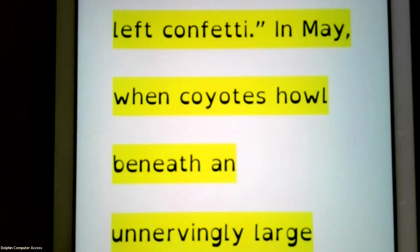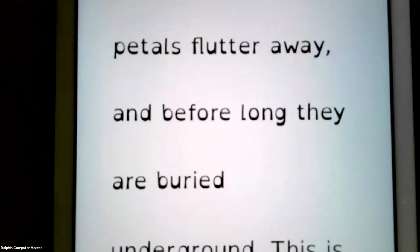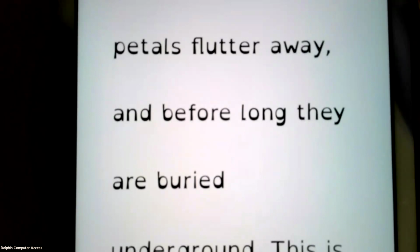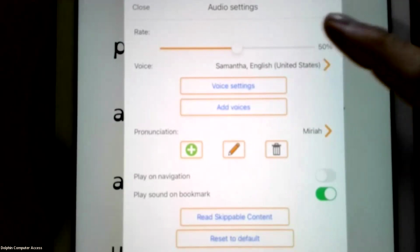Now, some students don't need the auditory support. They don't need text to speech, and some do. So if this is good enough to be able to adjust the text so that the student can move through it fluidly, they might not need auditory support. It might be over accommodation, but if they do, we can also change that.